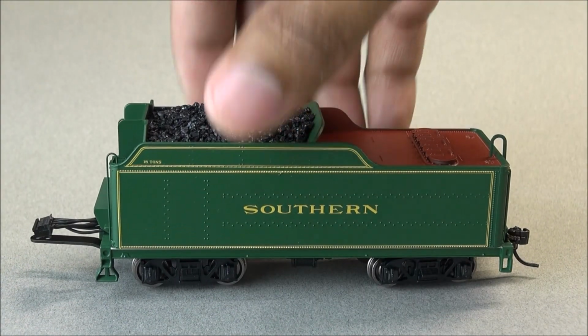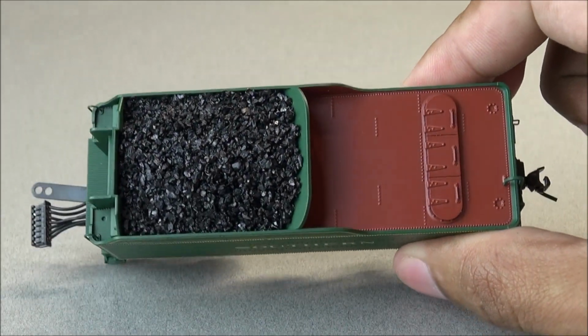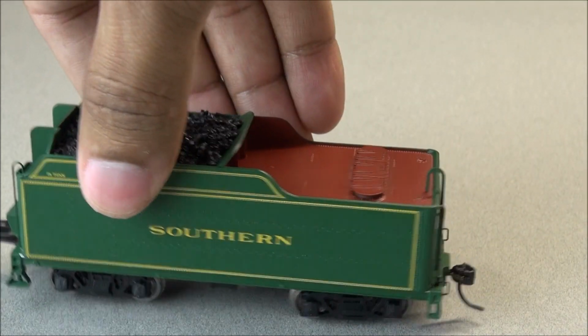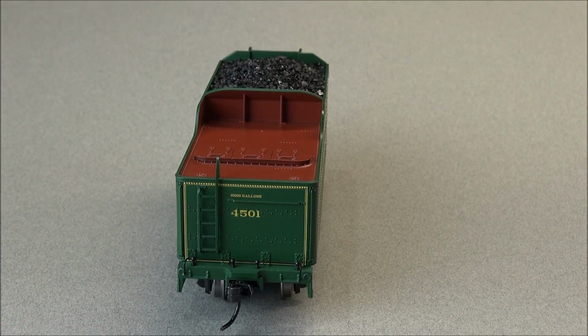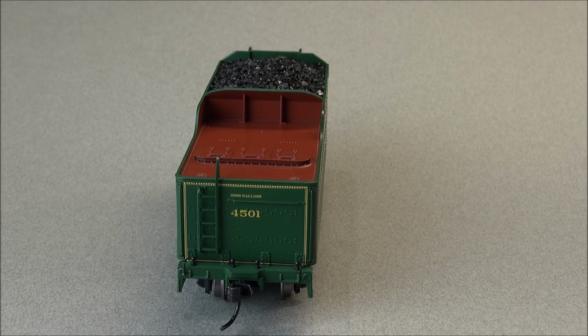You have the trucks and the nice rivet detail along the side with Southern emblazoned on the side. Beautiful crescent green with the top here, the hatches available there. Going to the back, you have a ladder, crew access ladder. You have another coupler cut lever and coupler on the back. I may have made a mistake with saying they're plastic couplers. They may actually be metal couplers on second look.